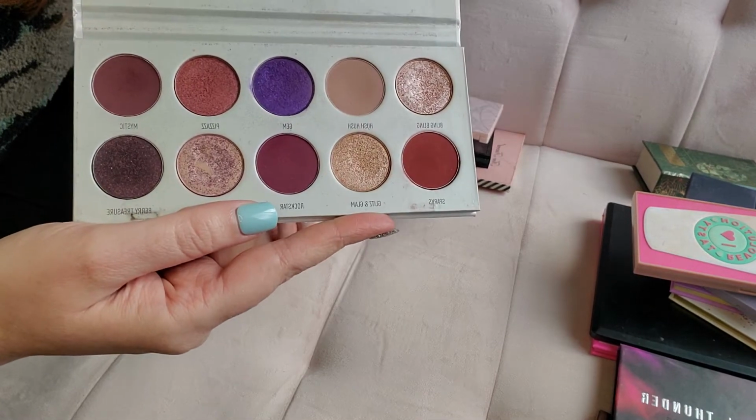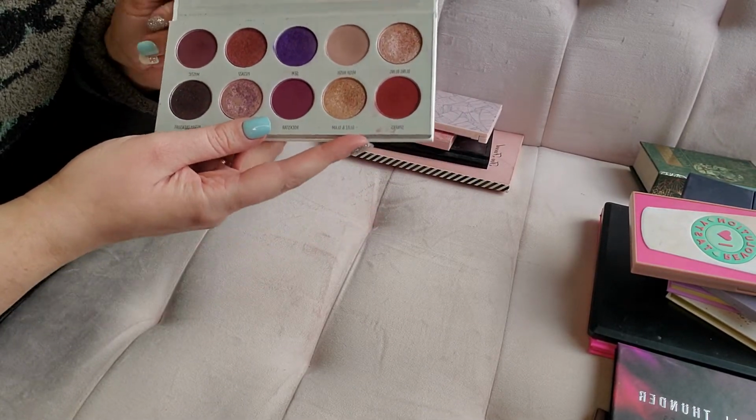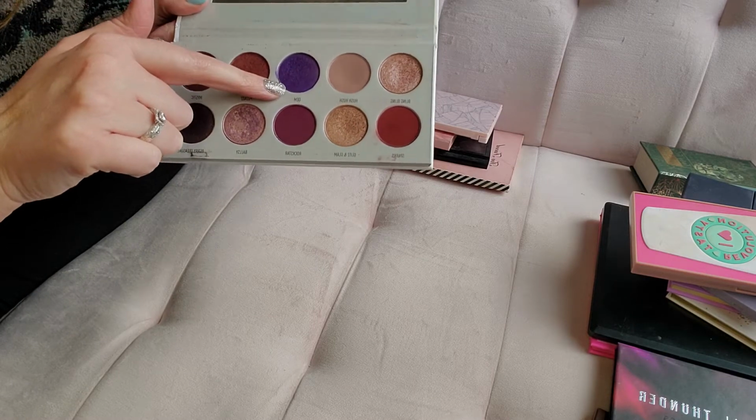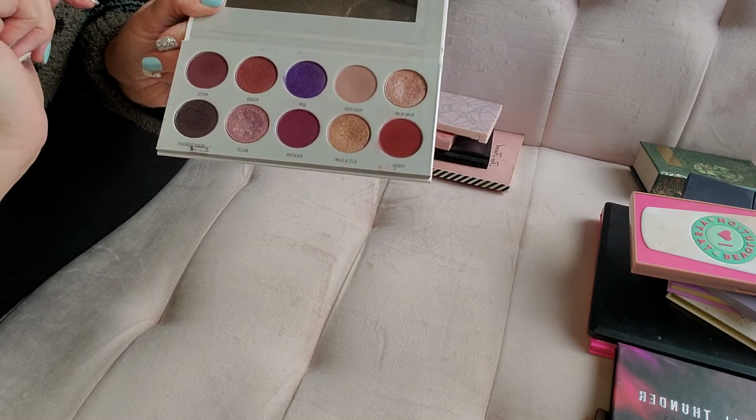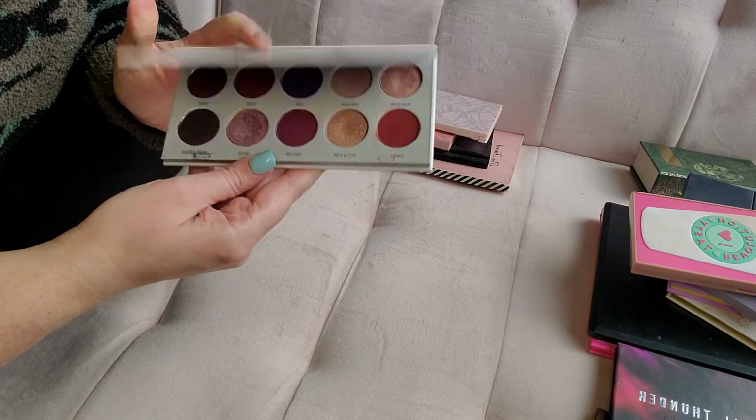I don't really use it very often, but I love this palette so much that I can't bring myself to get rid of it. The only disappointing shade is probably Gem, that purple shade. I don't use that, but everything else is gorgeous. Love it.